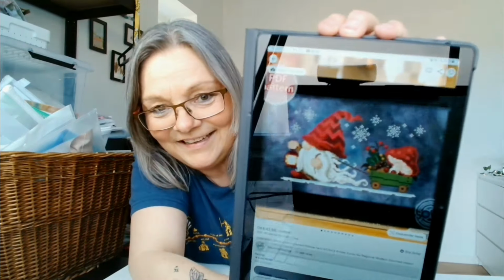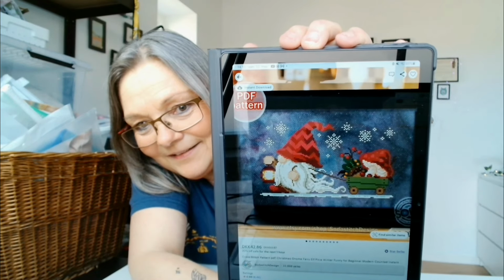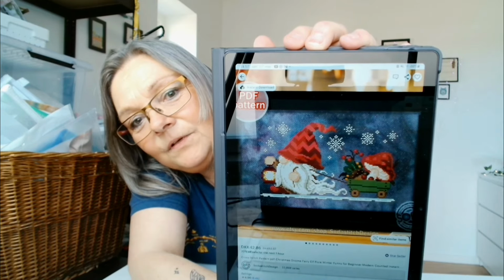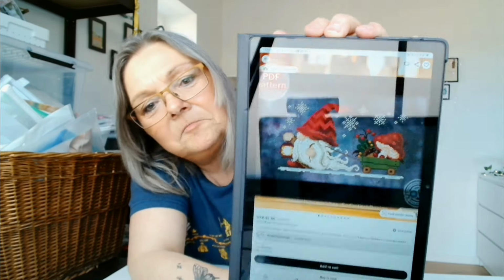And gnomes again, but this is for Christmas, so I'm not sure I'm going to start this, but look at it. Oh man, look at it, it's so cute. A Christmas gnome that has been in the forest and picked up some mushrooms and nuts and berries, all the things you need.